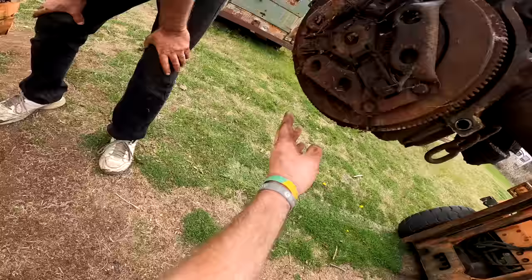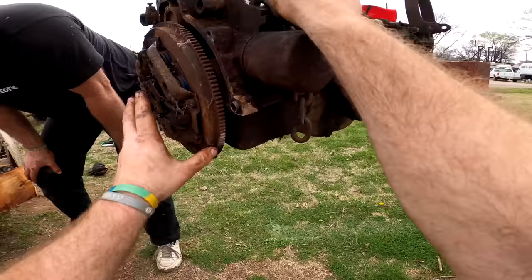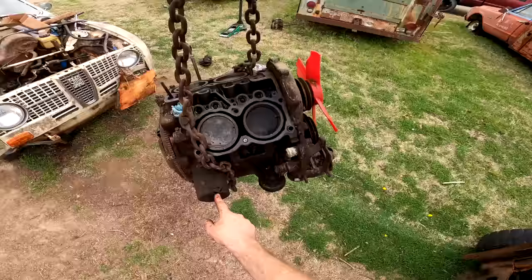Oh, the flywheel's pretty rusty down here from sitting in all that stuff. So is the oil pan. Surprise, that oil pan's about rusted plumb through. Wow, even the oil filter is here. The top of the oil filter's plumb rusted. Oh, yeah.